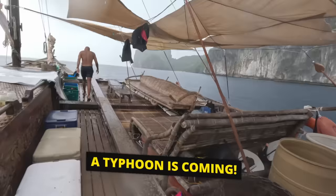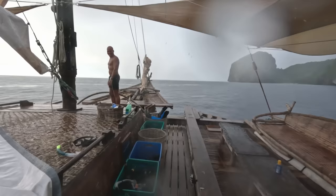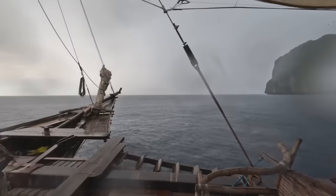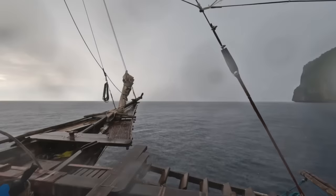Oh my god! It's raining again! Awesome! It's getting dry. It's getting rain. A surprise day! You never know what's gonna be next. Thank you for sunshine, thank you for rain. Look at this rain!